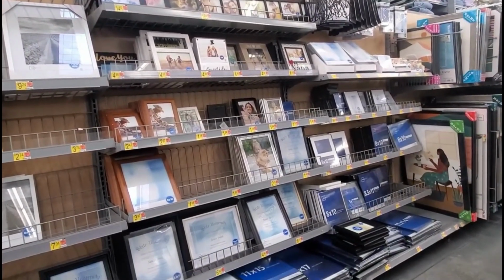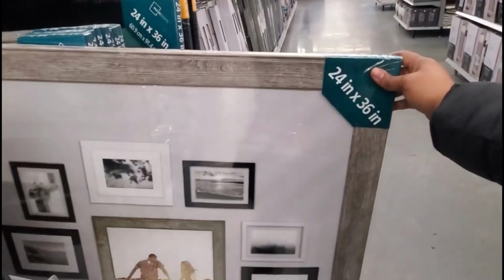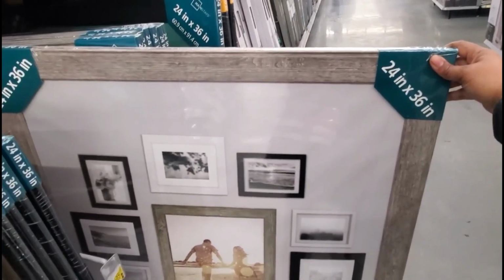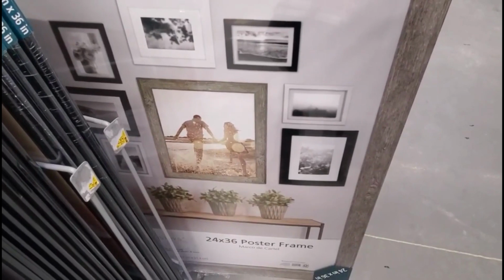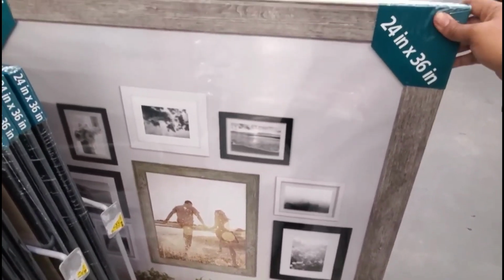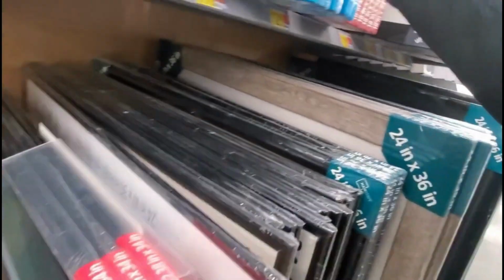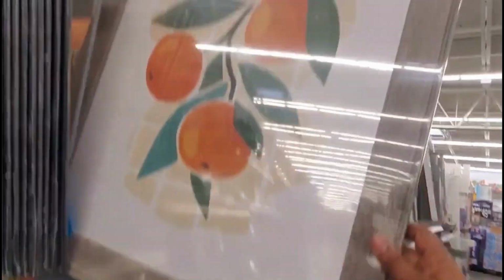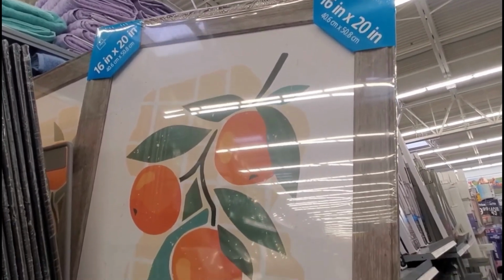I don't think that this is their full spring line. Some of it is their everyday decor, but I did see some new things that I wanted to show you guys that they do have available. If you do have a Walmart in your area, you can go and take full advantage of these items. So definitely watch the video from beginning to end.